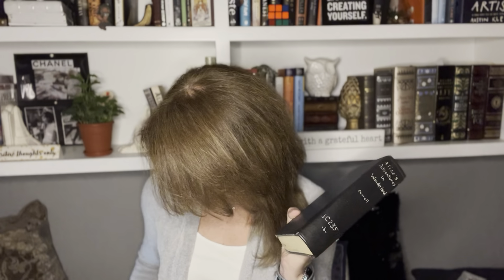Prompt number 1, what book am I most proud of owning? It's this one. This is Alice's Adventures in Wonderland. This is a library copy that I was able to score at a flea market. Now, this is printed in England. It was made available to the Waterville, Maine Public Library. This is published in 1939, and printed in England and illustrated by Arthur Rackham. I paid $10 for it.